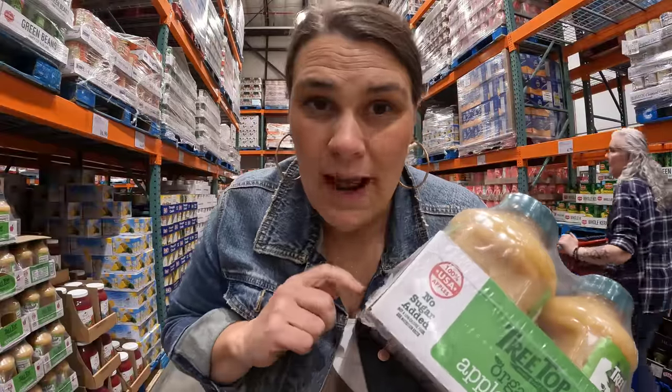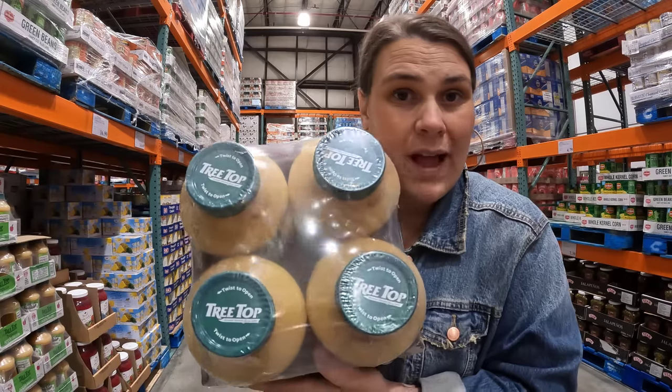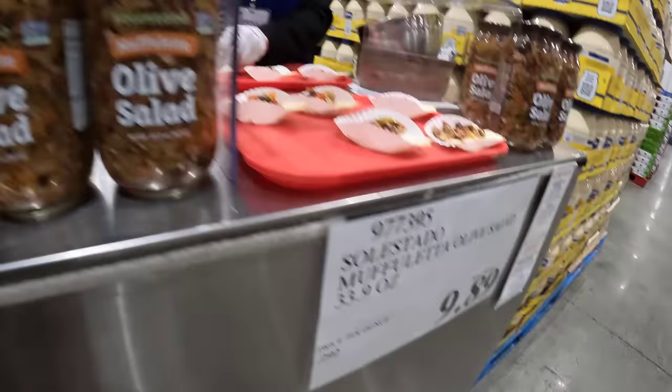We ran out of homemade applesauce recently and I wanted to make a little bit more of raspberry fruit leathers. So $15.59 for a 4-pack of applesauce. It's been a long time since we've bought applesauce, but I don't think that I'm processing apples this year, so I'm gonna buy some. Just wasn't a great year for apples. Too cold, not enough sunshine, just like everything else. Thank you. You're welcome. $8.89 for the jar.